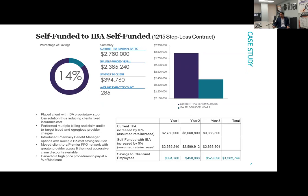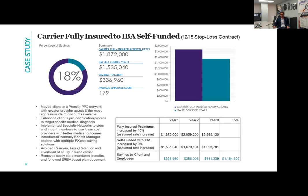The next slide talks about clients that were fully insured prior to coming to IBA. And here, obviously, we're using the same type of methodology. However, the savings are a little bit greater in that the fully insured marketplace, we're showing an increase here of 10% on premiums year over year. For IBA, we assumed a single-digit 9% increase, which actually we're less than that, but we went on the high side here.